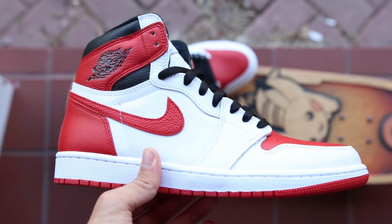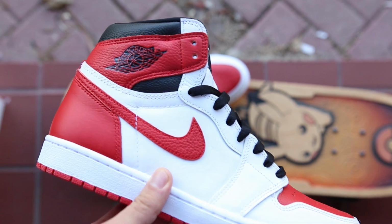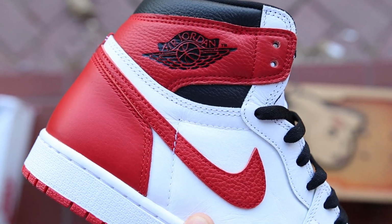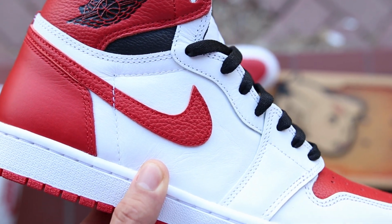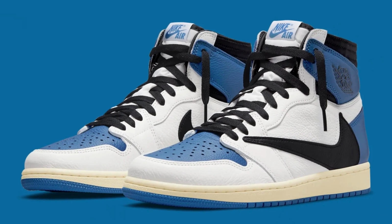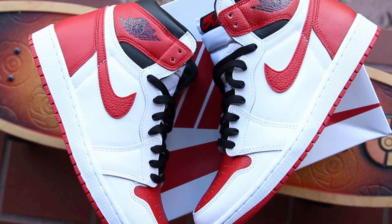Man, oh man, I love the Heritage 1s. It's not quite the Chicago Air Jordan 1, but when you have that white and red color combo on a Jordan 1 high, and they did the color blocking pretty decently. It's inspired by the Fragment collaboration that they just released. And if you like that shoe, you're probably going to like this.